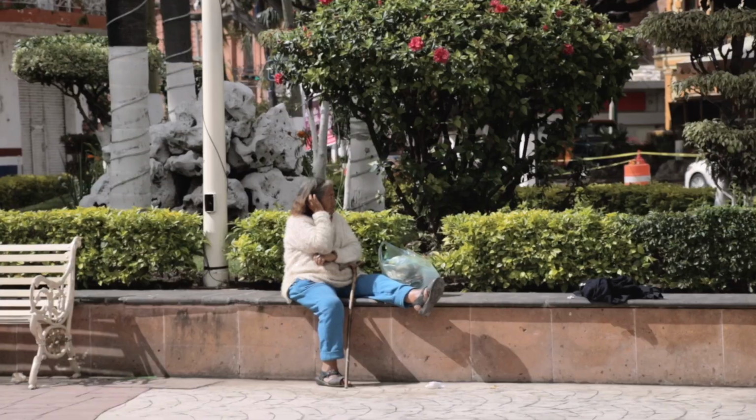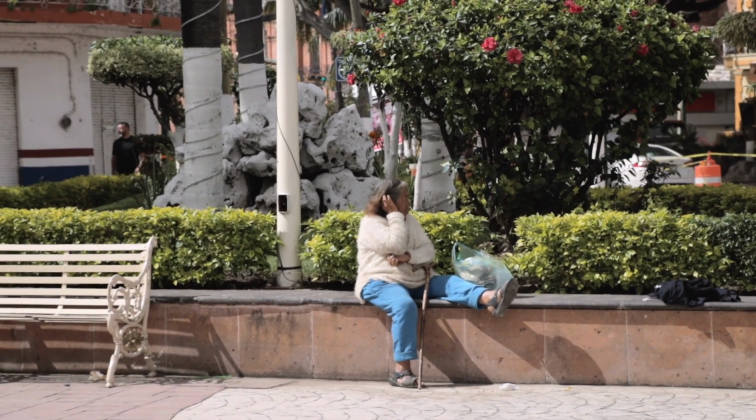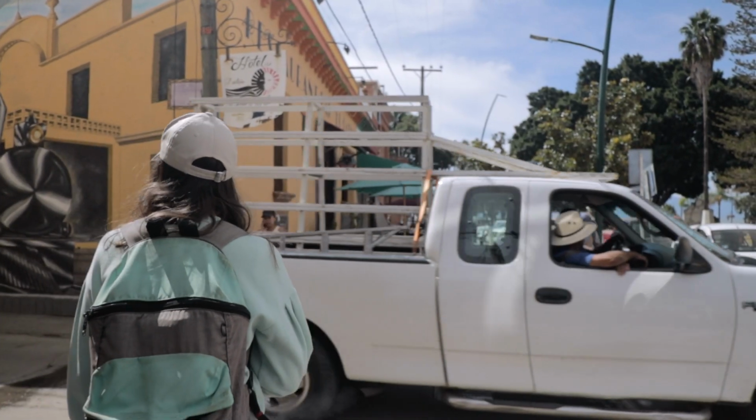Typically in the afternoon, I'd say from about 4 o'clock, that's when you're really going to start seeing locals coming and sitting on the benches and chatting and having something to drink. It's just a really nice little social spot for people.